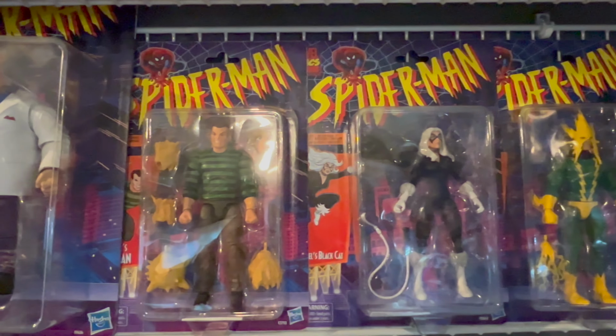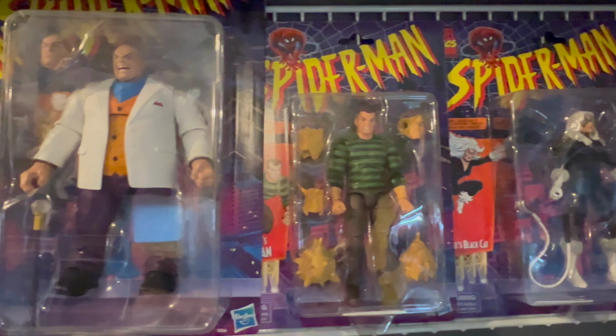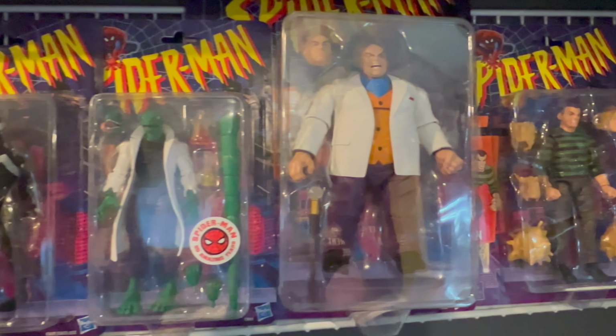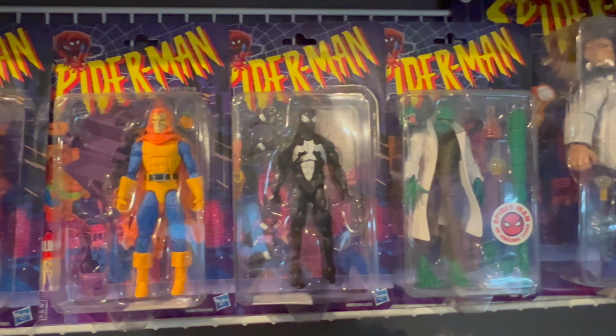As you can see, I have most of the line so far. I don't have Daredevil and a couple of other heroes that went in this line. I strictly wanted to stick to the villains, because that's what I'm drawn to in Spider-Man besides Spidey himself. Rhino, Mysterio, Shocker, Green Goblin, Hobgoblin.